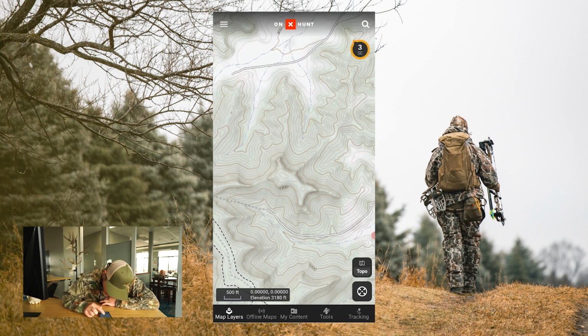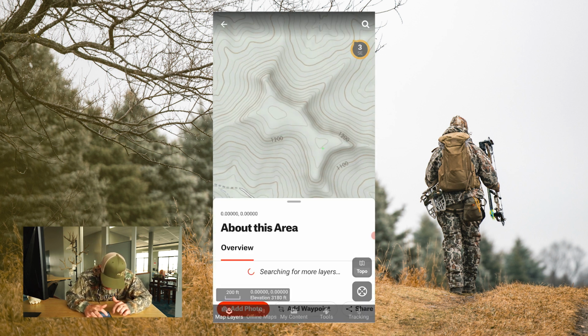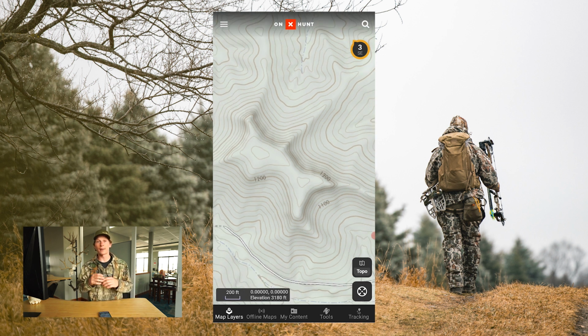So right here, you can see you have these two knobs. When you're looking at a topo map, anything that has a full circle on it is going to be the top of a hill or a knob or peak, if you will. And between these two top knobs that you can see right there, you have this saddle that is going to funnel deer movement. Deer, just like pretty much all creatures, are always seeking the path of least resistance.